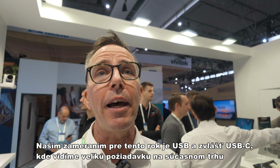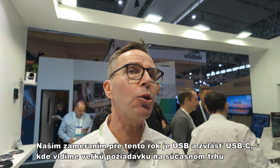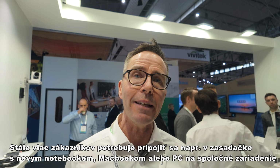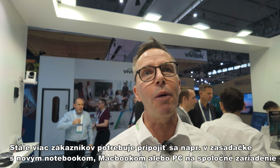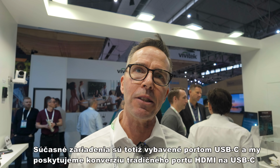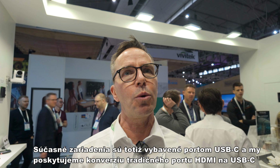Our focus this year is much around USB and USB-C, because this is where we see a big demand in the market. More and more customers today in a meeting room, they will come with a new laptop, MacBook or PC with USB-C connection. So we want to bridge that conversion from traditionally HDMI to USB-C.